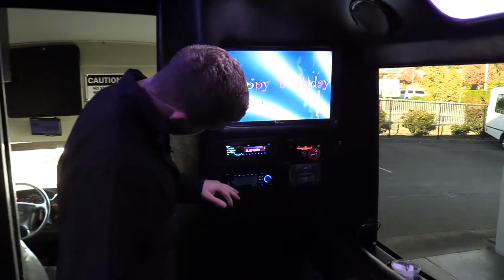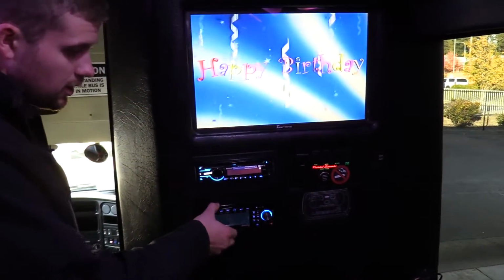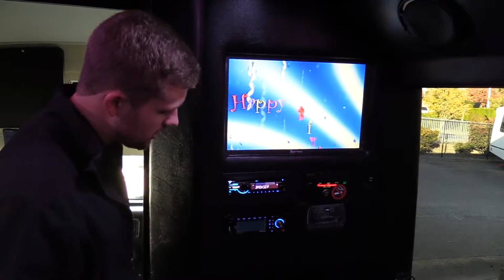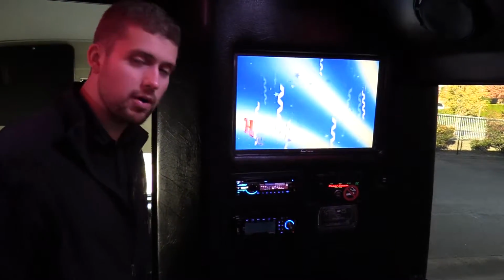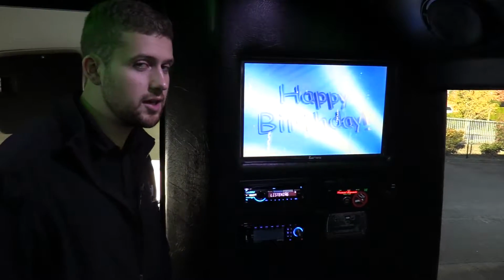We do have your audio switcher here. Somehow this got installed upside down. Now the original owner is not sure how that happened. Probably someone who was partying here decided to be funny and turn that upside down. But if you want it right side up, just let us know.